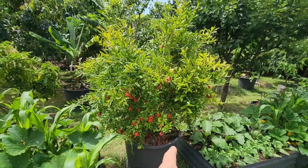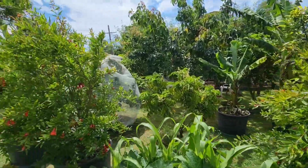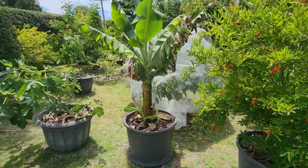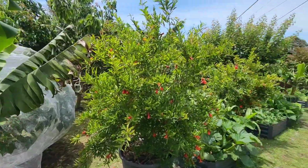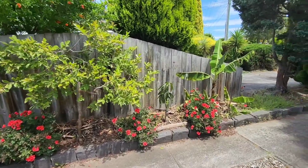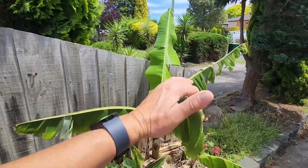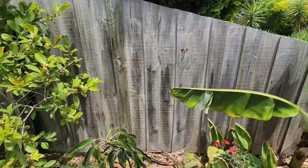These need a lot of water though in pots. Normally, pomegranate doesn't need any water in the ground, but in pots, everything needs water. The same with the bananas, especially bananas. All right, guys, so as you can see, everything's looking summer-like. Bananas need heat. You can't get fruiting bananas with 15 Celsius or 20.